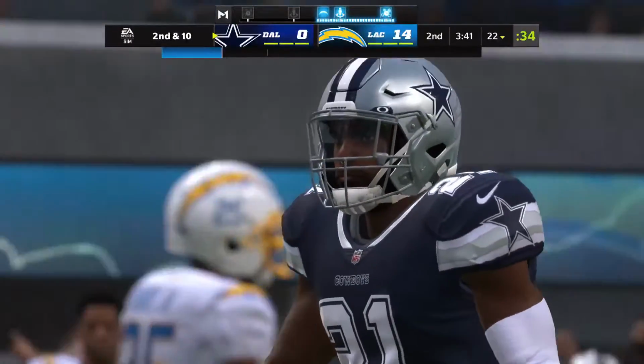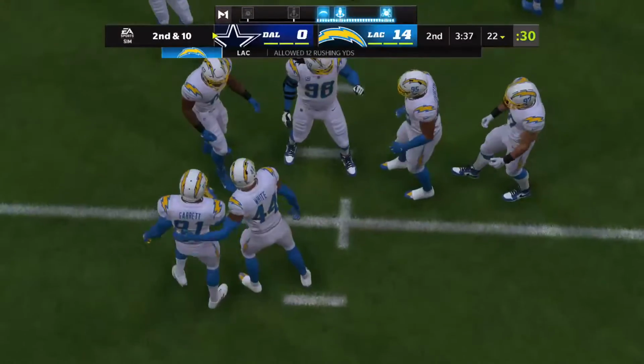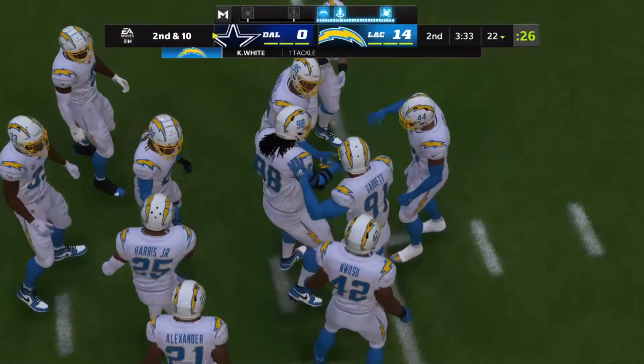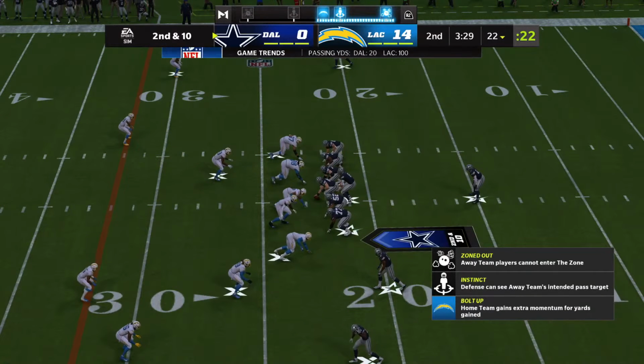On the tackle, it was the West Virginia man, Kaiser White. As usual, the hallmark of a good run defense, linebackers making plays near the line of scrimmage. Absolutely nowhere to run there. So after the run for no gain, here's 2nd and 10.